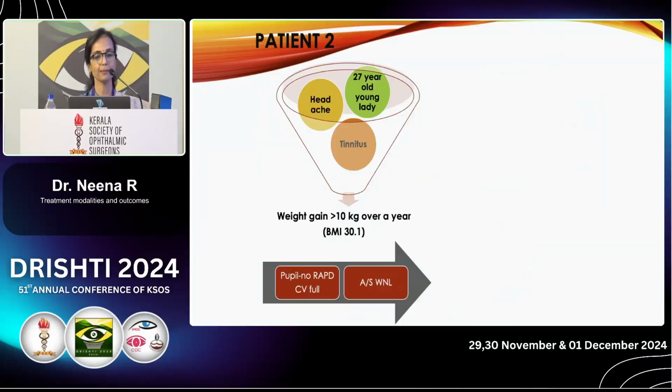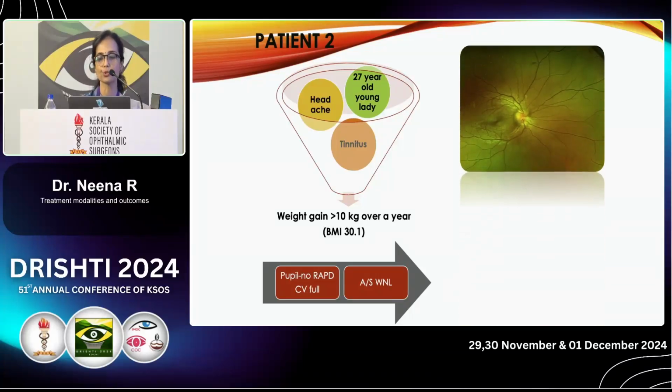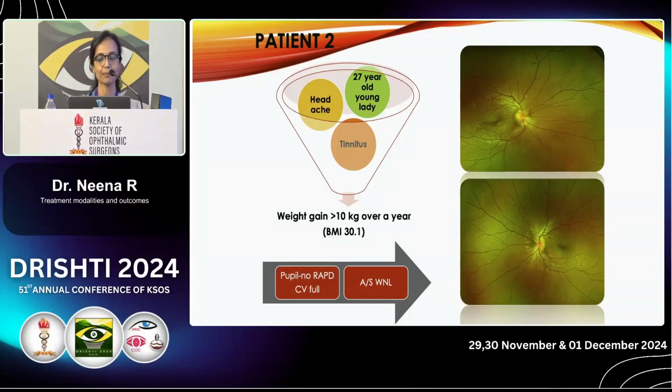So this is a second patient. Came with headache, a 27-year-old young lady. She has had tinnitus for some time and she was going to ENT doctors for a long time. She was obese and clearly she said she had a weight gain of more than 10 kgs over the last 1 year and her BMI was 30.1. Pupils were normal, color vision was full, anterior segment was within normal limits. So this is the Optos picture. I'm sorry I don't have the disc photo, but I think you can still make out that there are fuzzy disc margins. And this was looking like papilledema again.